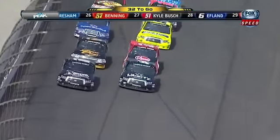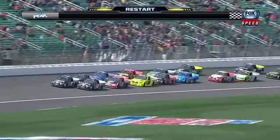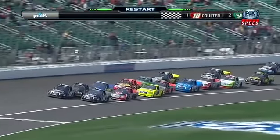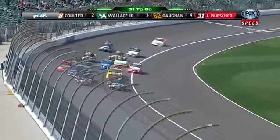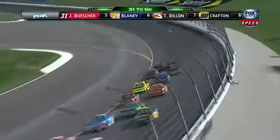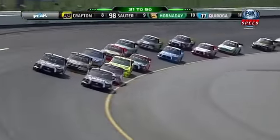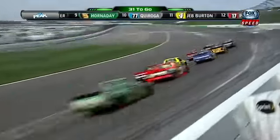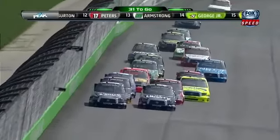31 laps to go. Coulter on the outside, Wallace on the inside, green flag back in the air. Great restart for both of the trucks up on the front row. Watch side to side, though. Watch them as they exit turn 2. Let's see if James Buescher can get a run. See if he can turn underneath them. Down the back stretch they go, still side by side for the lead.